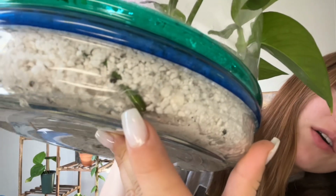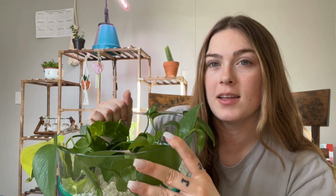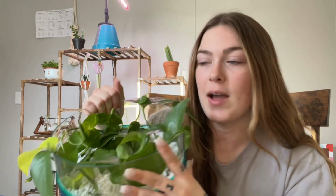It completely leaked everywhere. This has a crack in it right here. Even though I just used this before I put these cuttings in for a bunch of other cuttings and they were fine. It did not leak at all. So you're telling me that overnight this decided to crack and leak all over my plant room, my desk, and my floor. Lab car, sorry. Yeah, that happened.